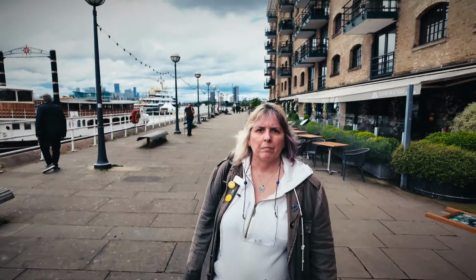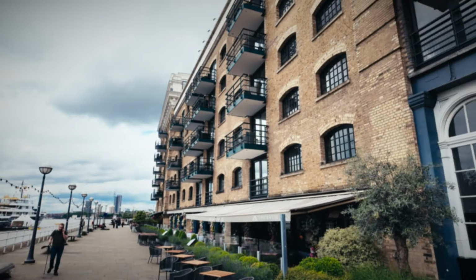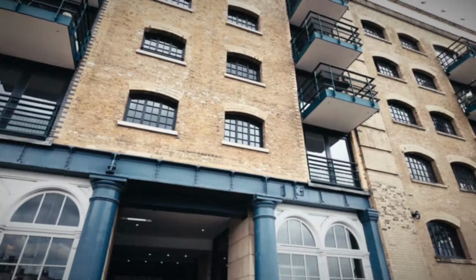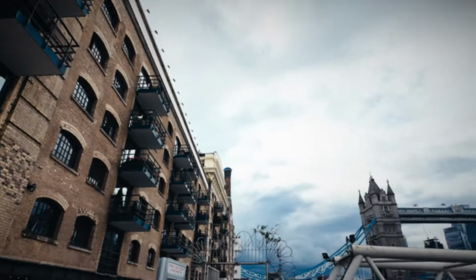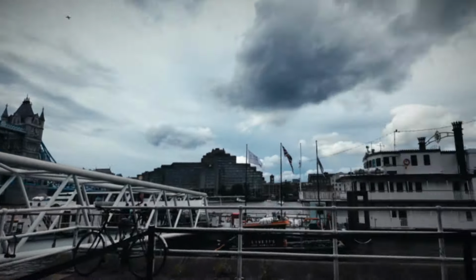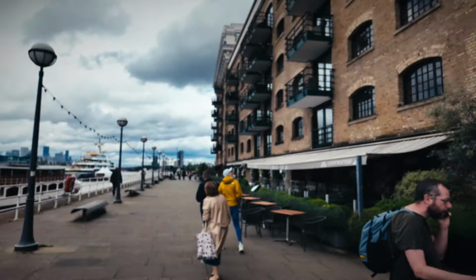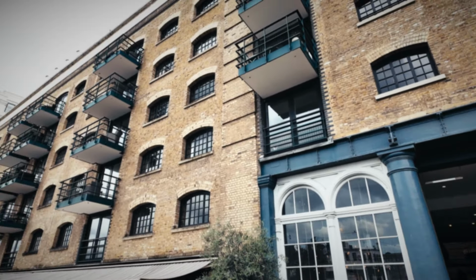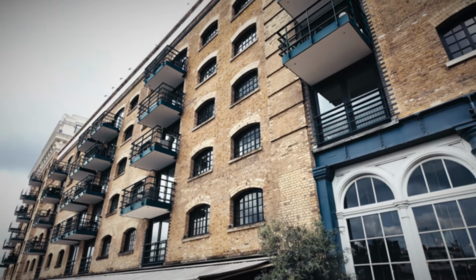Things have changed a bit now. Let's have a look. I mean, it's all now, wow. All these modern apartments, which are really nice, and can you imagine living here, right by Tower Bridge, right by the Thames? Fantastic place to live. However, there is a bit of me that thinks it's a shame that that sort of heritage is gone, but at least they preserve the buildings. They haven't demolished them, they've converted.